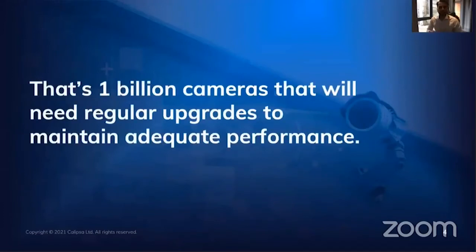Now, with the billion cameras that we have, they require regular maintenance, regular upgrades for them to keep performing adequately. This is expensive for end users, expensive for installers, and expensive for the monitoring companies involved.